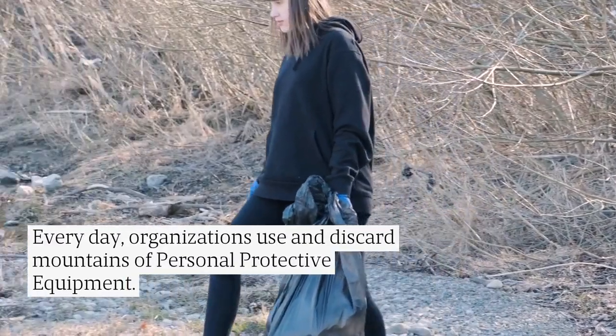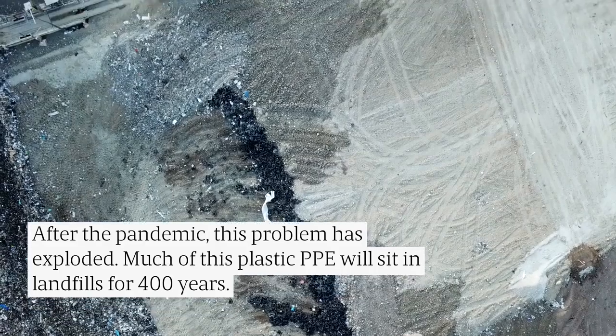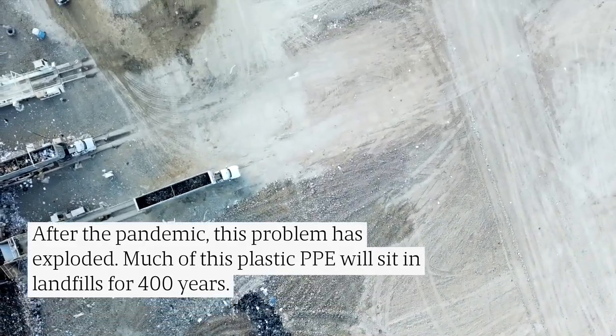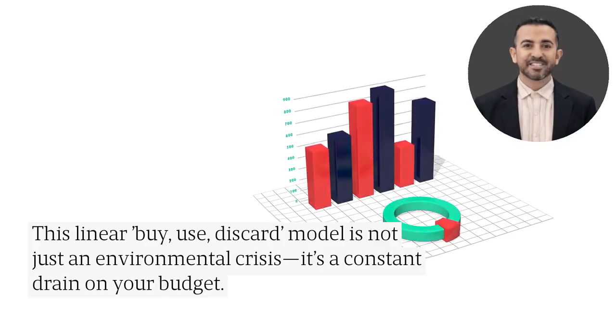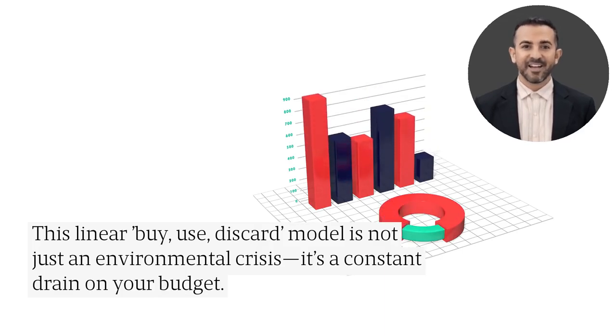Every day, organizations use and discard mountains of personal protective equipment. After the pandemic, this problem has exploded. Much of this plastic PPE will sit in landfills for 400 years. This linear buy, use, discard model is not just an environmental crisis. It's a constant drain on your budget.